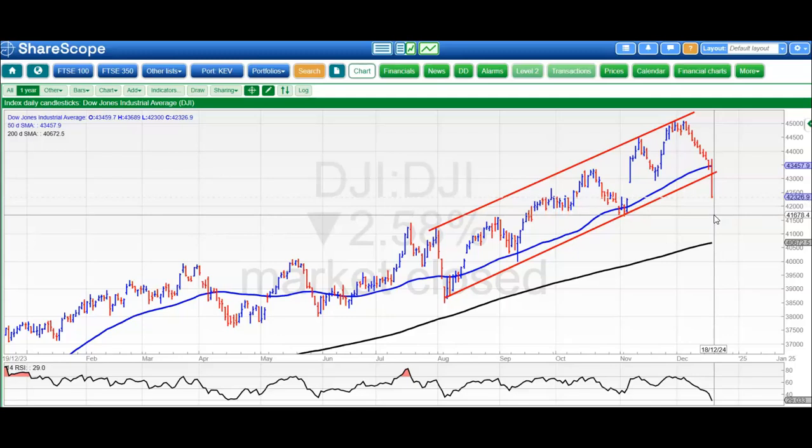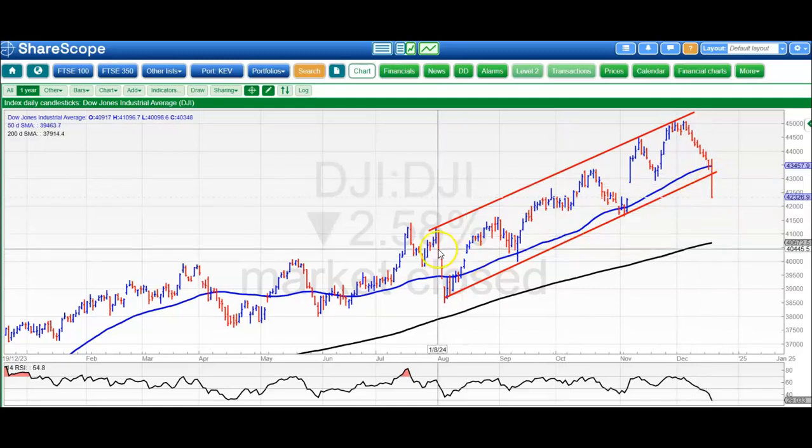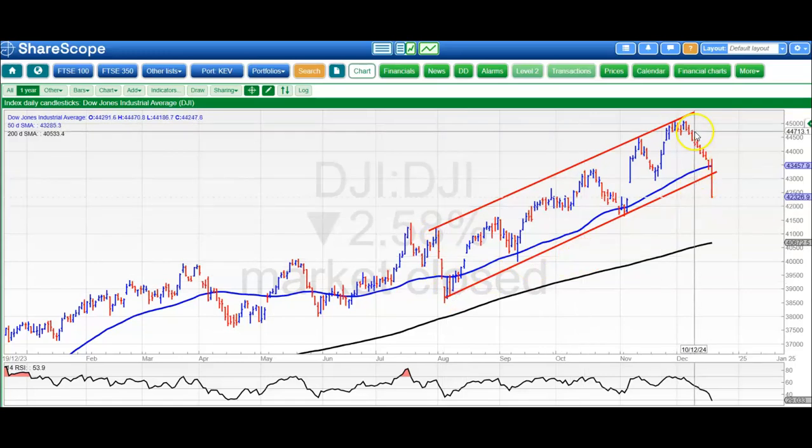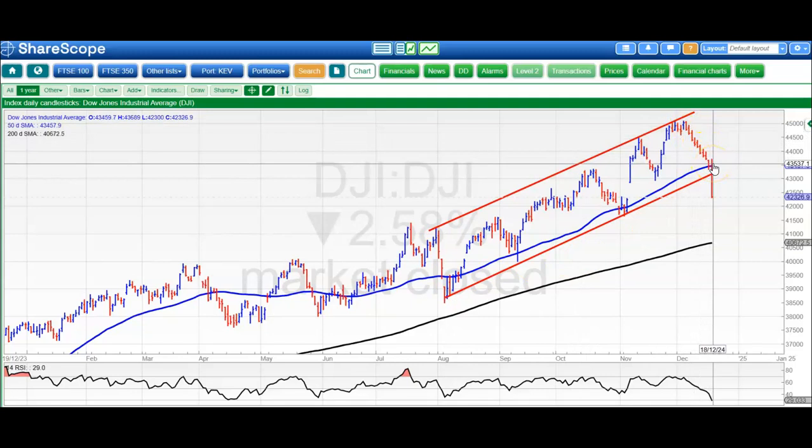RSI now in the oversold territory, so although we might get an extra push down to 41,600, the November floor, we're probably on guard now for a potential rebound. Obviously quite a dramatic fall, the most dramatic one we've had really since the beginning of August, but obviously that turned around rather quickly. This has been a fall off the back of many days of down days.